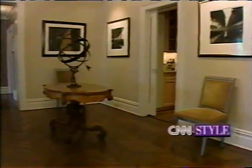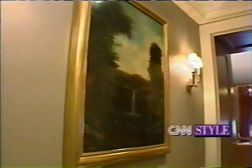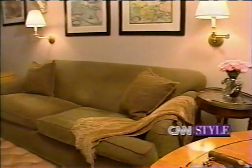Tell me about the painting in the gallery. "It is a landscape by a contemporary American artist, but painted in the classic sort of Dutch landscape style of painting." Schachner says the color scheme for the gallery and the rest of the apartment was inspired by the library.